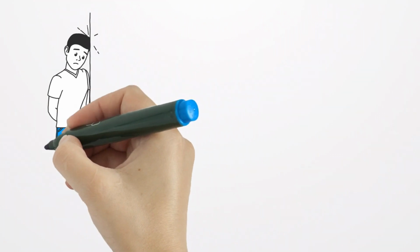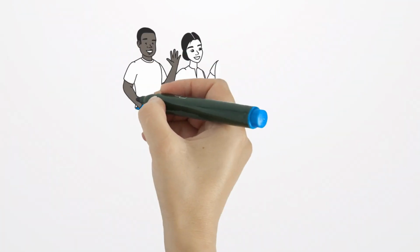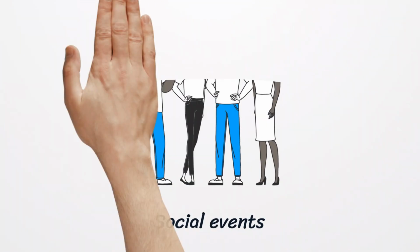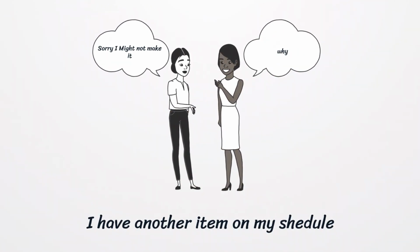Day 5 and 6 are about overcoming common challenges. Social events can be tricky, but you can navigate them by planning your fasting schedule around the event or choosing healthy options while you're out. Also, keep nutritious snacks on hand, like nuts or fruit, for when your eating window opens. Staying prepared helps you stay on track.